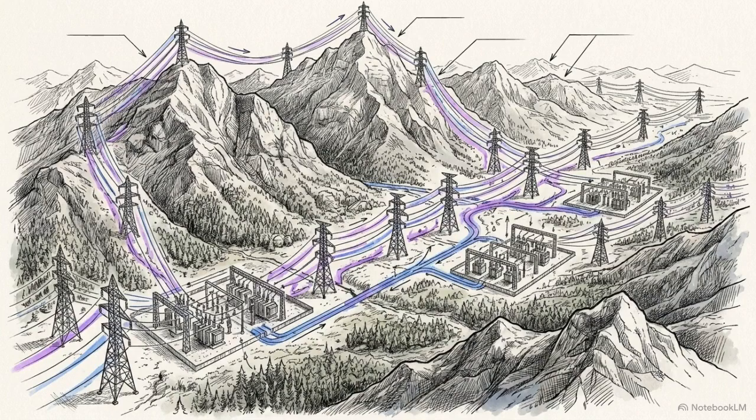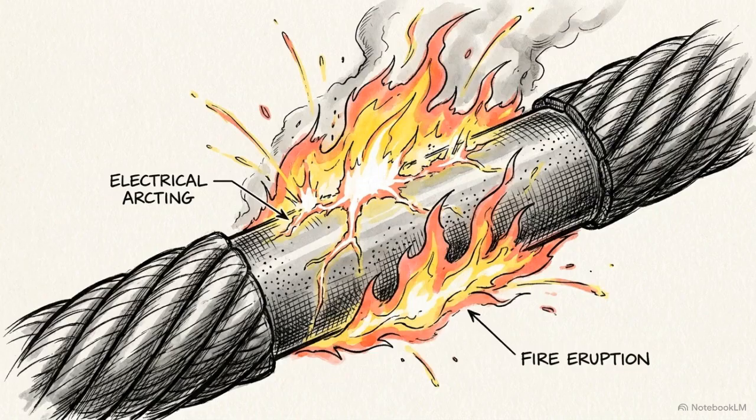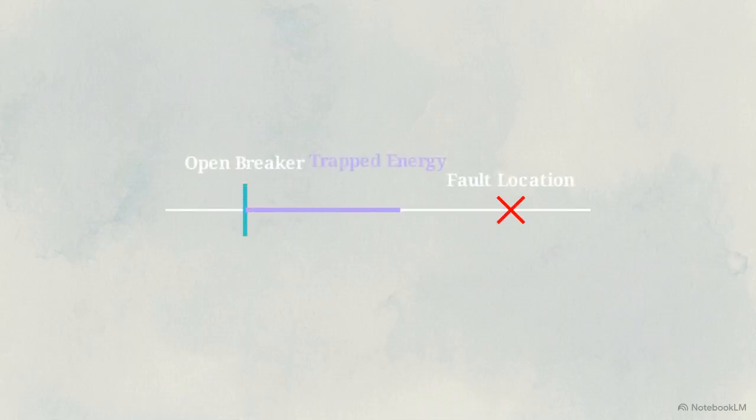So what dictates how fast that voltage returns? The answer lies outside the breaker, in the macro topology of the surrounding grid. One of the most dangerous scenarios engineers plan for is the short line fault. When a short circuit occurs on a transmission line just a few kilometers away, the interruption traps electromagnetic energy on that short stretch of wire. That energy begins bouncing back and forth between the open breaker and the fault location, like a rapidly traveling wave.